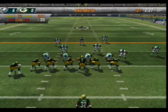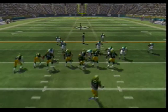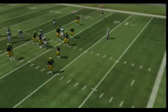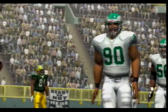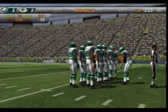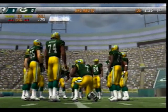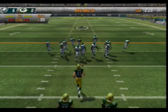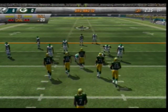They'll bring the blitz. Throws this one away. He couldn't find a receiver, so he threw it where no one could get it. Third and 10, coming up. Ball on the 20-yard line.